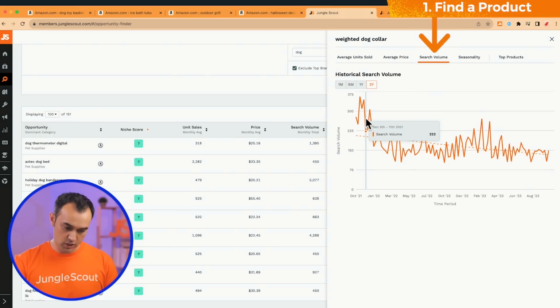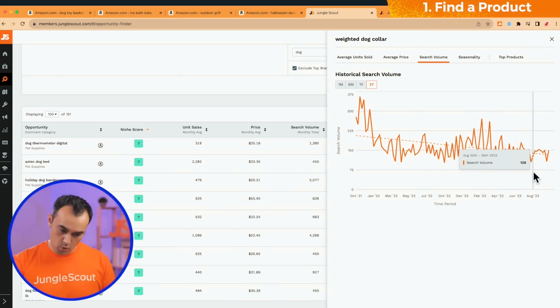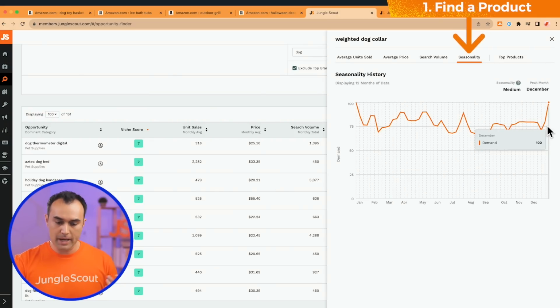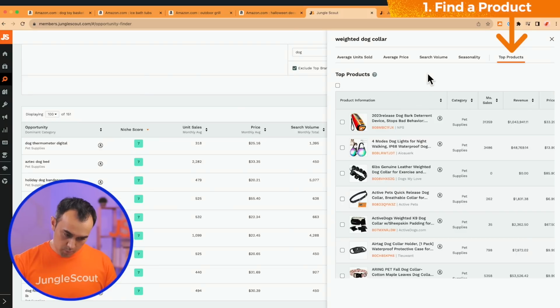Okay, this is interesting and it looks like this is trending down according to this data here. So that's a little bit of a worry. And then if we look at seasonality, it says peak month of December, but otherwise I don't see any super clear trends here. Top products.